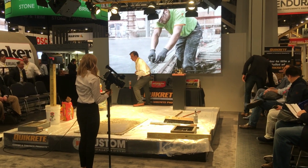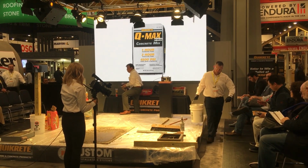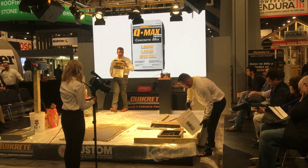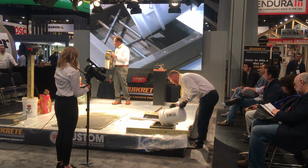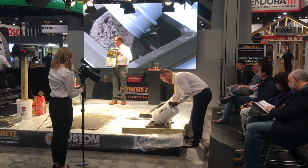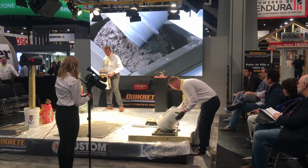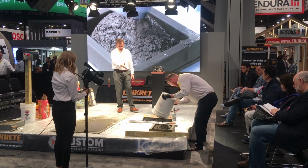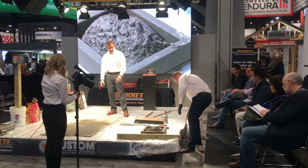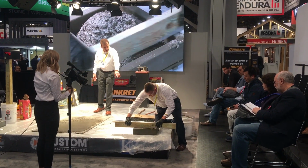Drum roll, please. Ladies and gentlemen, I'd like to introduce you to Quikrete Q-Max Pro. Perfect combination of working time, rapid strength gain, and performance. This is 80 pounds, by the way. As we're demonstrating, there's no special requirements. As you can see, pour the mix into your form, screed as you would normally do. Done. And as you float the mix, I want you to notice the workability and the finish of it.